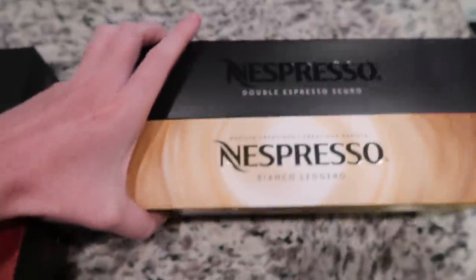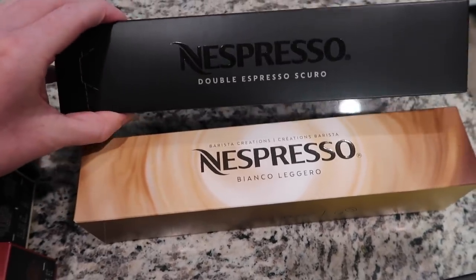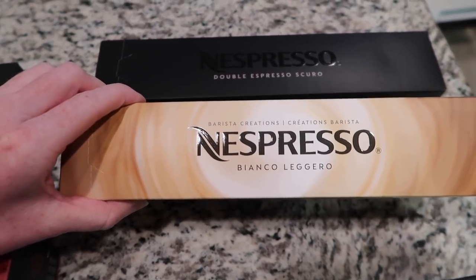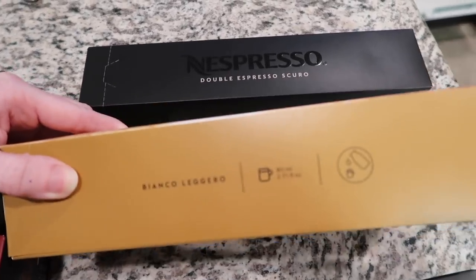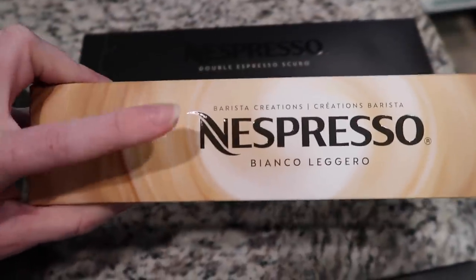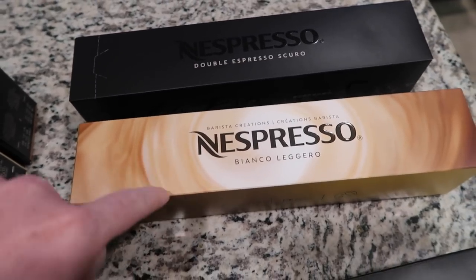Now onto espresso. Our two favorite double shots are the double espresso scuro and the Bianco Ligero. The Bianco Ligero is particularly delicious with milk. It's made for milk. It even says that on the website. And it has this white milky look on it. So this is a double shot that I use all the time when I'm making lattes.